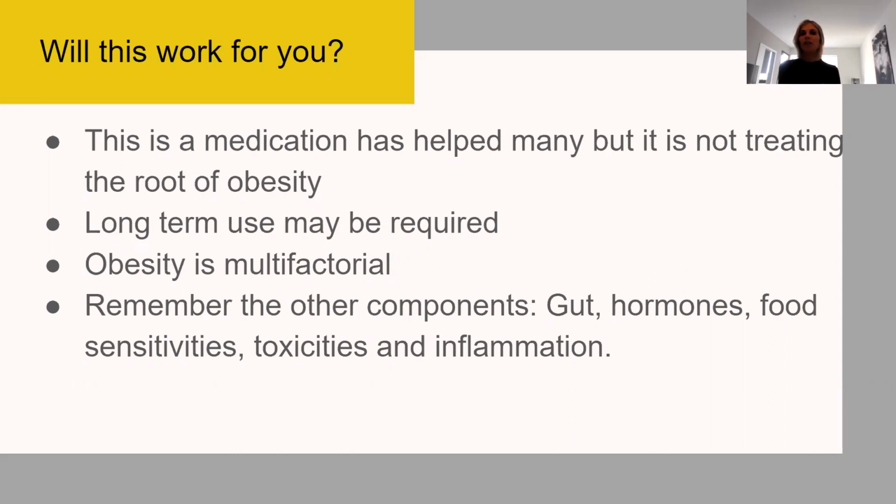They do have an indication for long-term use. It may be required for some people. We're seeing that people will just be on it for as long as they need to in order to achieve their weight loss goal. But there are no real studies that look at what happens once you get to your goal and you're not on it. That's why they did that one study. They pulled people off of the injection, and the people that were not on the injection did start to gain a little bit. So that's why the indication for long-term use might actually be required.